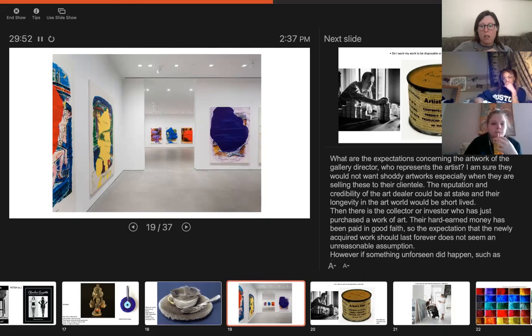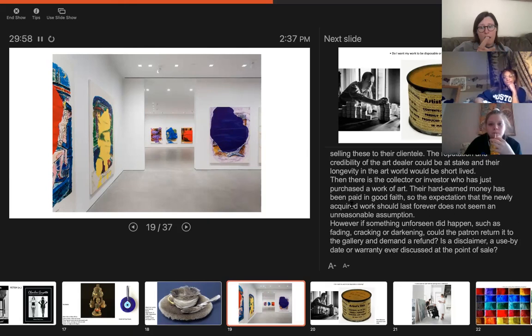So if something unforeseen does happen, such as fading, cracking, or darkening, could the patron return it to the gallery and demand a refund? So yeah, that's still legally up in the air. There's no guarantee on that. If a gallery director says this artwork is behind museum glass and it's completely UV protected, and it is not, I could see a good case for going after that gallery director.